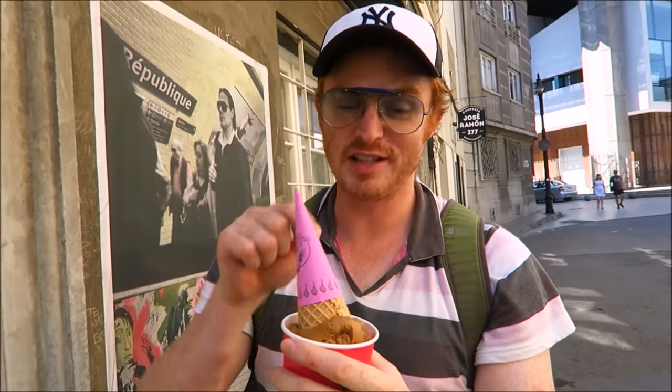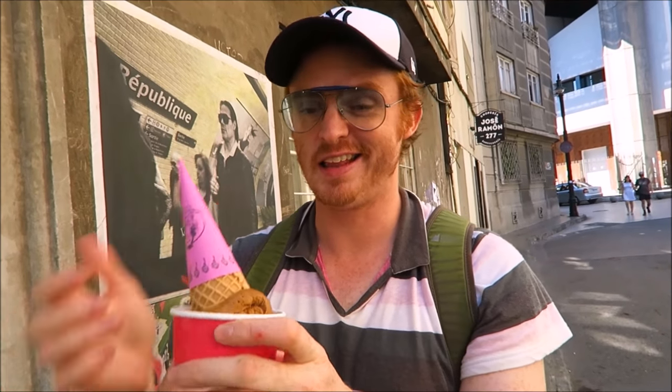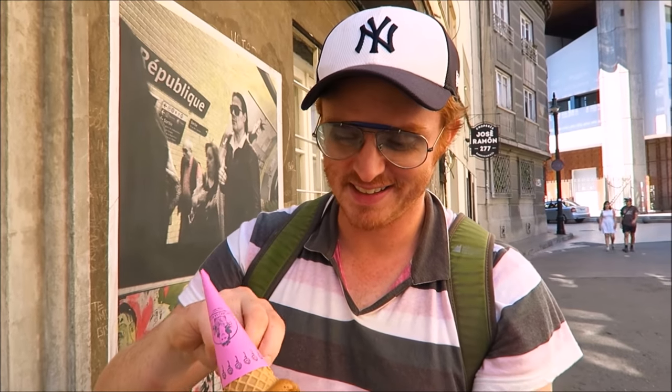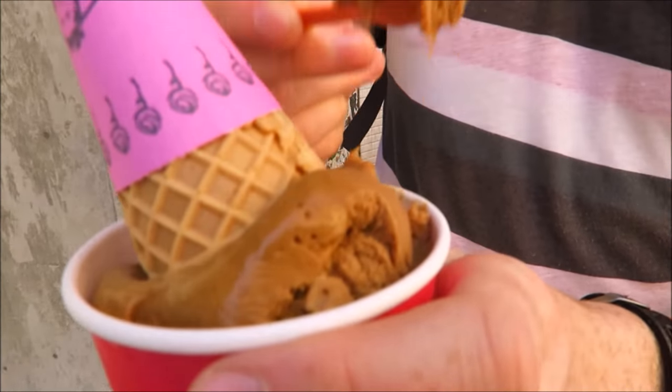I mean, they give such a generous portion here that not only do we get a cone, but you also get a cup as well. Yes. So it doesn't melt and overflow. I really like that idea. They should do that in more places around the world. Mm-hmm. Okay.